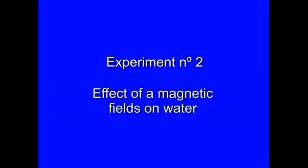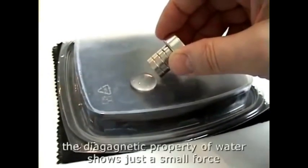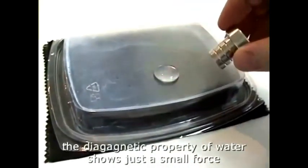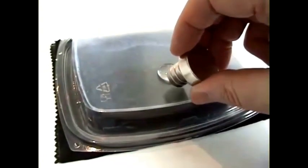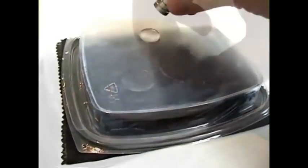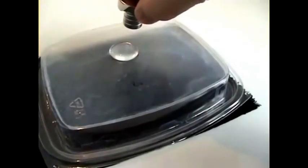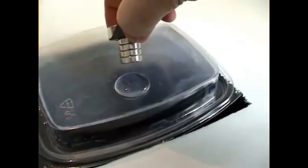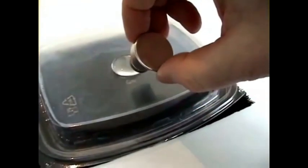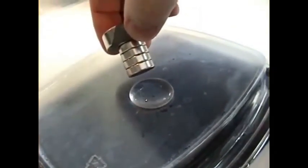We can observe a second experiment involving magnetic fields. We place a drop of water on a transparent support, impregnated with a hydrophobic treatment. This treatment eliminates surface friction, and the drop of water can displace freely. If we approach a powerful magnet to the drop of water, it will be repelled. This experiment proves the effect of magnetic fields on water molecules.